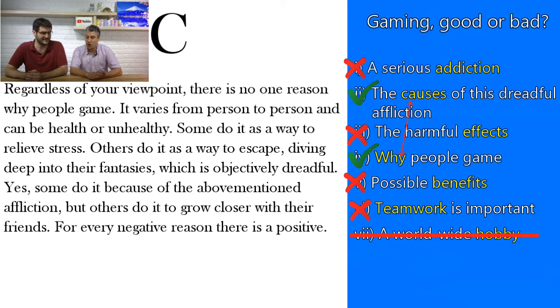So of those two, I would say it's number three. You mean number four? Oh, number four, sorry. Number four, why people game. That's the one I mean. And that's because all the details in this paragraph connect to that main idea. Also, using the keyword method, each of those examples was an example of reasons why people game.